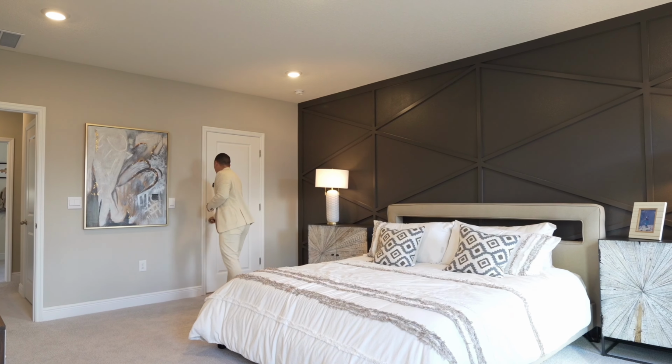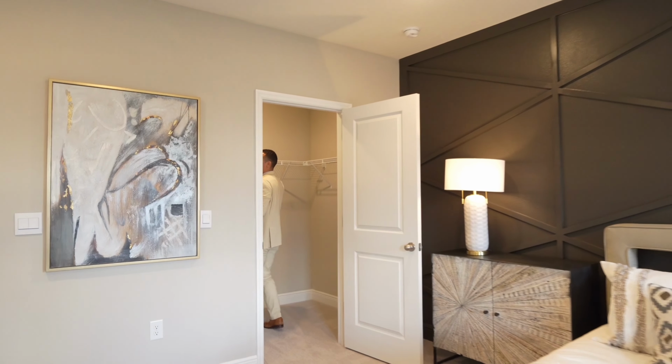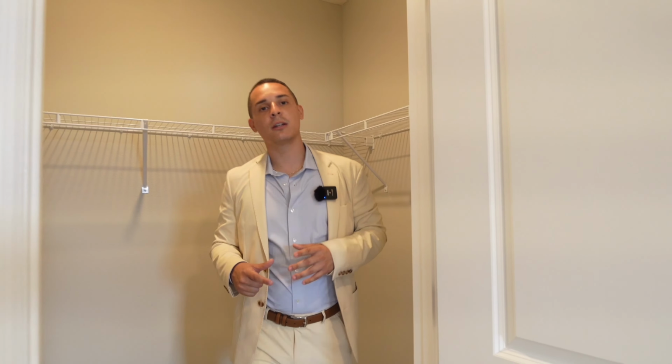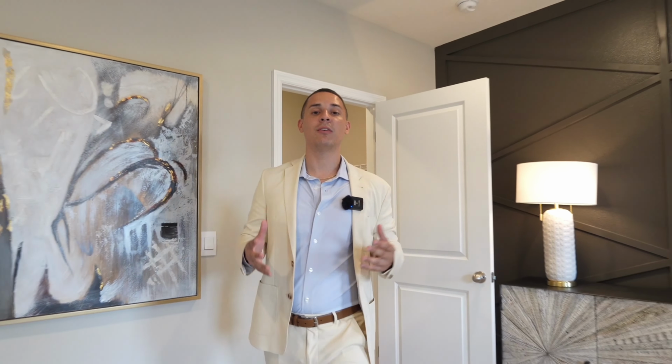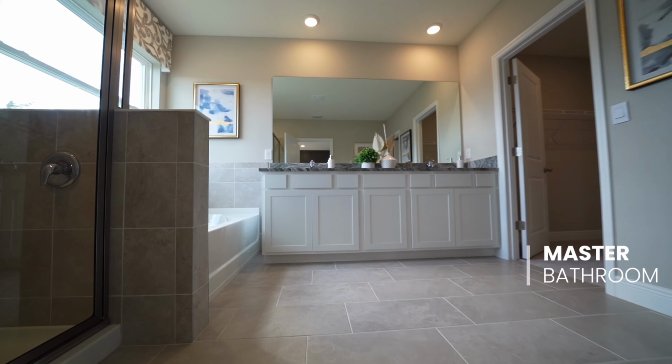Right over here, you're gonna have a walk-in closet. And this is a pretty good space where you can fit a good amount of clothes. And then we also are gonna have another space in the bathroom where you can fit even more clothes and shoes and all that good stuff. So now stepping into the master bath, this almost feels like another room.